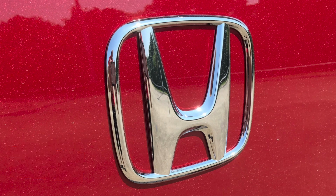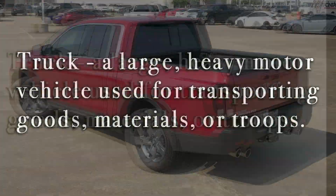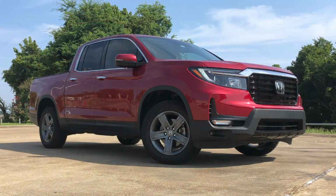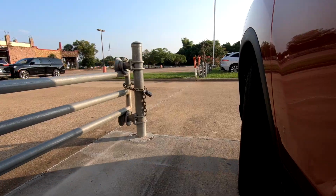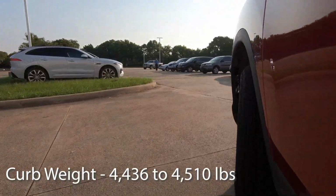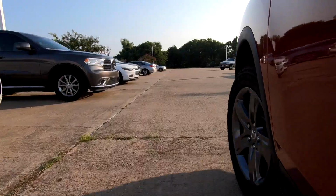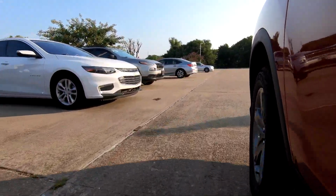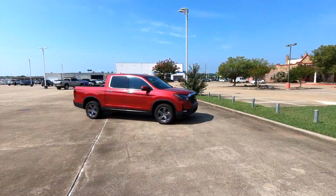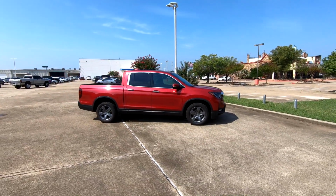After all, this is what a truck is defined as being: a large, heavy motor vehicle used for transporting goods, materials, or troops. Well, you know, I think the Ridgeline can do all of those things. It is a, well, somewhat large, heavy motor vehicle. It doesn't say exactly what the heavy is. Is it 2,000 pounds? Is it 4,000 pounds? Is it 10,000 pounds? Well, all kidding aside, it's a very interesting subject. But regardless of whether people like it or not, this is the Honda Ridgeline, and it is a truck.